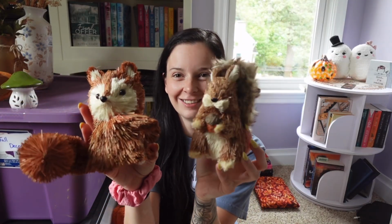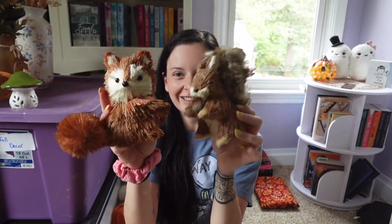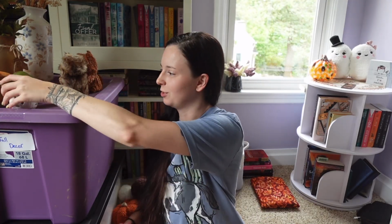So first up, from Hobby Lobby, I got these cute little, I guess this is wood, I don't know what this material is, but cute little woodland animals, which are just so cute. I'm a sucker for cute little animal statues, figurines, anything like that. Apparently so is my dog, because Lincoln just made a beeline for them, so they're gonna stay up here.